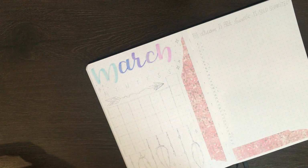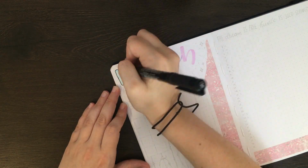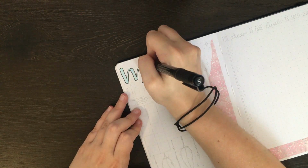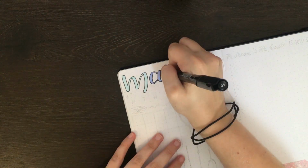With the cover and quote pages done, it was on to my monthly log. For the headers on my monthly pages, I went with cursive where each letter is a different colour. I started with having the letters penciled in, mainly because I still find brush lettering to be super difficult, but also to make sure that I left myself enough space for the words that I needed to write.